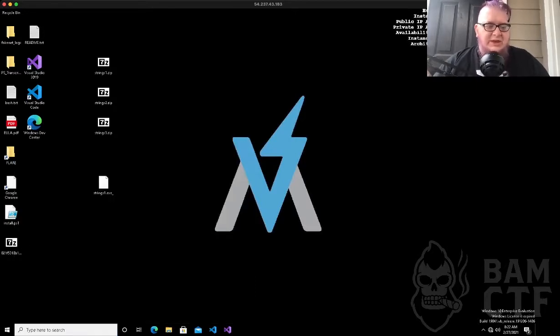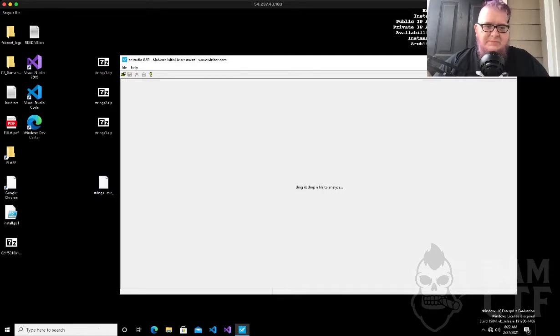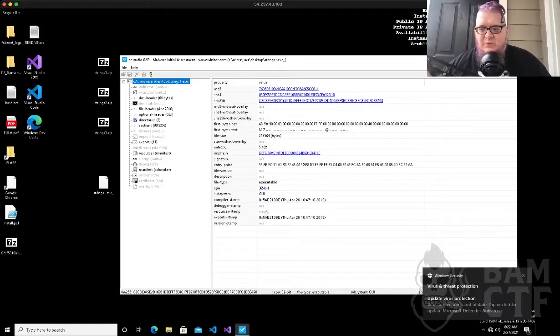Just kind of looking at what the file does. I'll take a look at it in PE Studio. So we've got some hashes, some samples, first few bytes. We can see this MZ, which is the magic numbers of the first few bytes of a file. It tells you what type of file it is. This tells us it's a Windows executable.